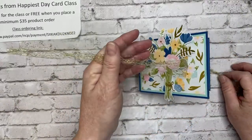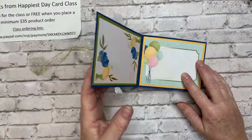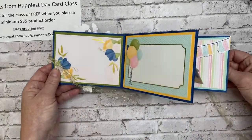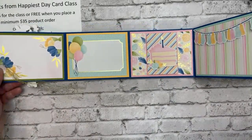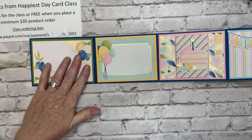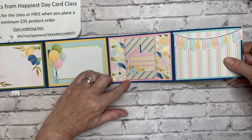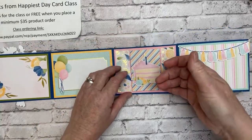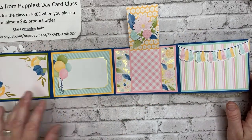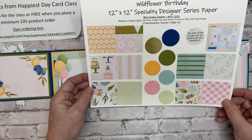So this is a never ending card, or you could make an album out of it, really. It does open up like this, but it stretches out. So it just keeps going and going and going, like a never ending card. Over here, we've got some panels that we can write on, or we can add pictures to. And over here, the third one is a little flap. I used one of the tags. We're using the Wildflower Birthday designer paper. It's a specialty paper. And here's my template here.